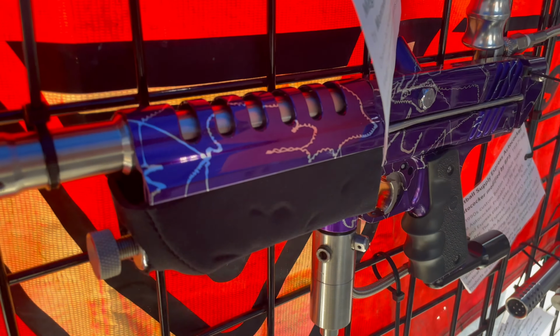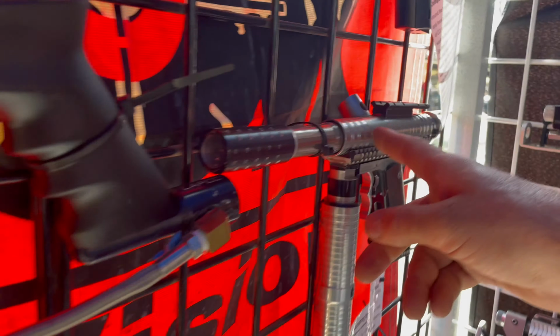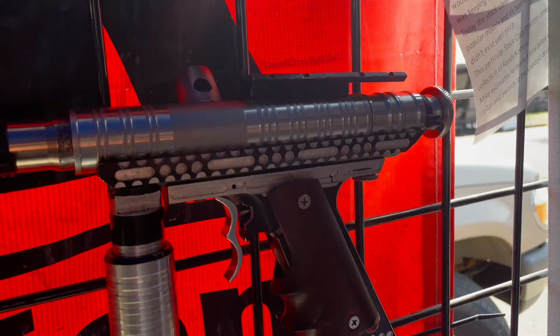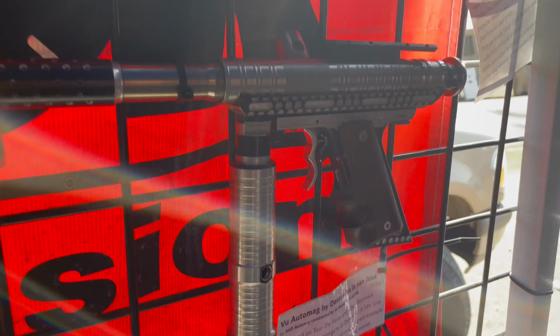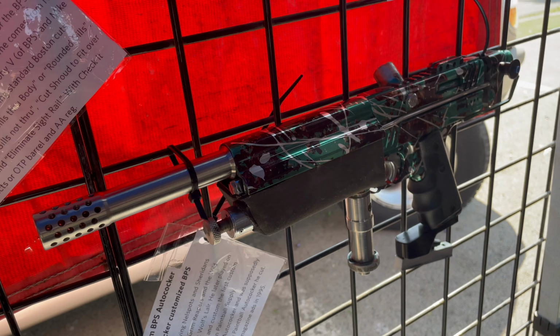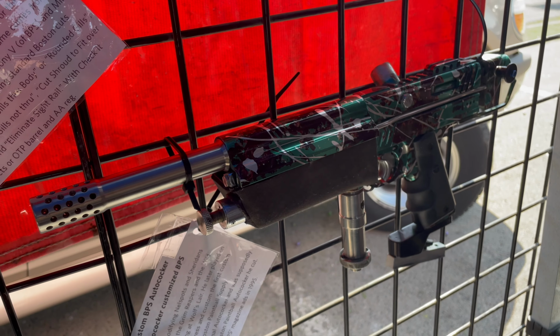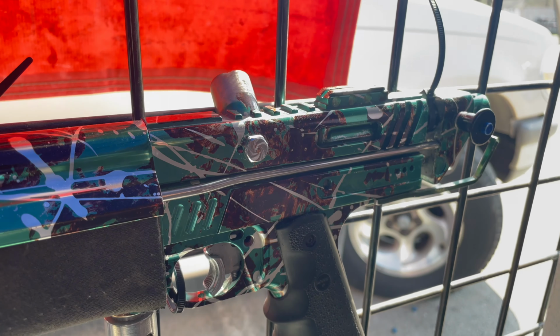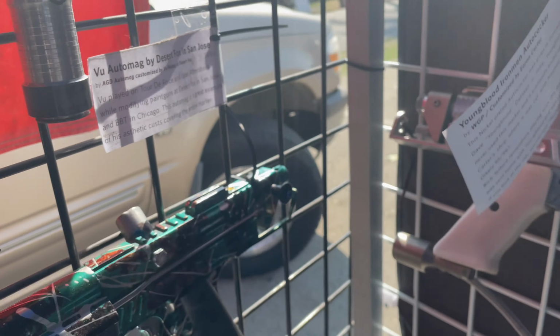We have a Vu Automag over here. You can see it has the signature Vu cuts all over the body and pretty much on every single part of it, which is just wild. We have a Boston Paintball Supply Autococker before that, which was featured in some of the first ads for Boston's custom autocockers in 1995, and was supposedly the first custom Boston Paintball autococker ever made by their machinist Mike P, who I got it from.